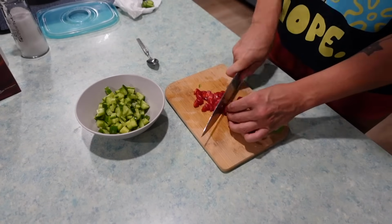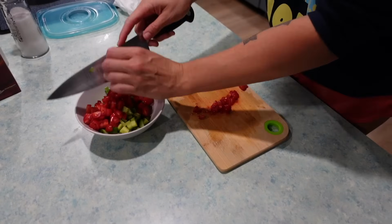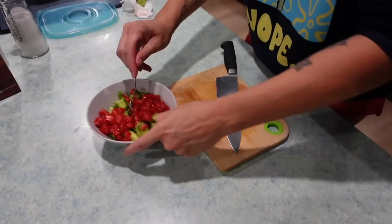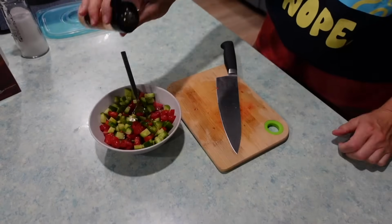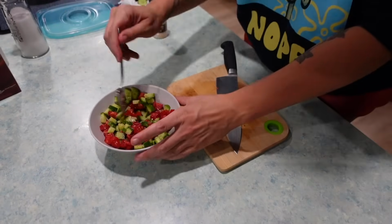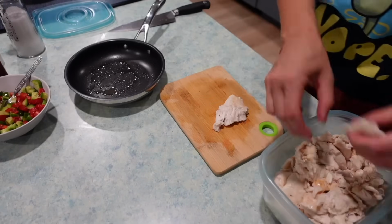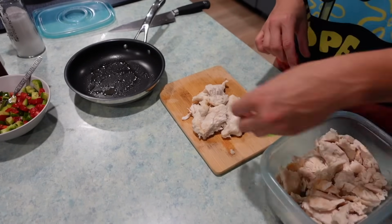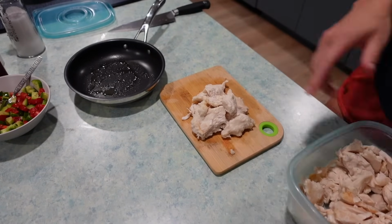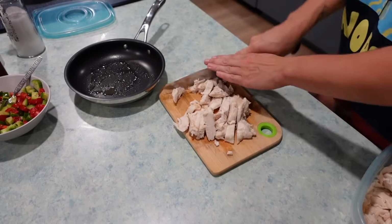I just diced up some mini cucumbers and some grape tomatoes. And then I just tossed that together with a little bit of garlic salt to add some flavor to it. Usually I get chicken on my Knock Knock bowls, so today I'm just using some cooked chicken breast I had at home. I did want it hot for this bowl, so I just sprayed a pan with some nonstick spray and chopped up the chicken into smaller pieces and just cooked it to heat it a little bit.